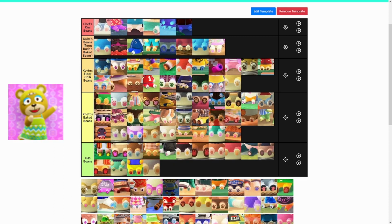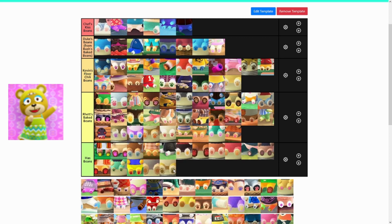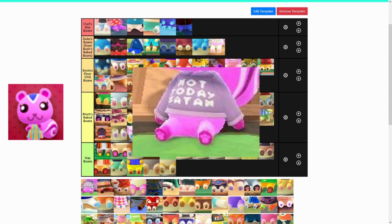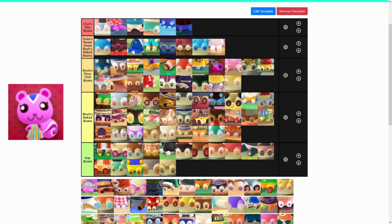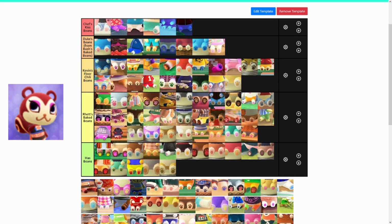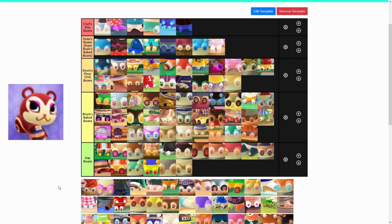Paula, not a fan of the gold. They're going into has beans. Peanut, I love this. Look at her shirt, too. I love the little beans. I'm not as big of a fan of pink beans, so they're going to go into Rhett's baked beans. Pecan, however you want to say it. Don't come for me for that. The beans, they're cute. Do wish there was a little more to them, so they're going to go into has beans.